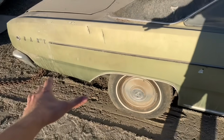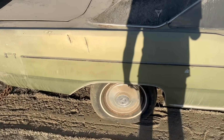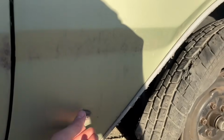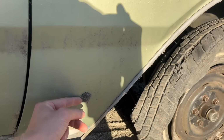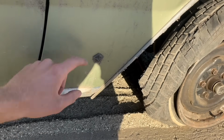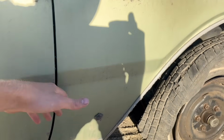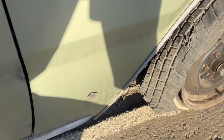I don't know if the A-bodies are the same way as the B-bodies, but they'll have quarter rust, trunk rust, but not really any of that on this one. And for you guys that don't know, I don't know when they stopped doing the Pentastar, but all these year Mopars have this on the passenger side. So on the curb side, if it's parked, you can see it's a Chrysler product, I guess. It's always on the side that the curb would be, at least here in the States, the way you'd park.